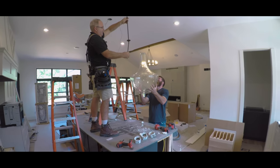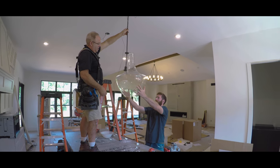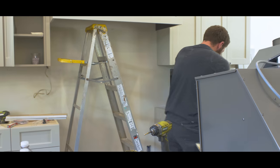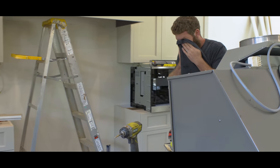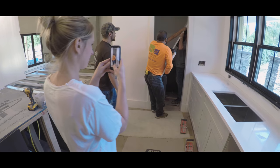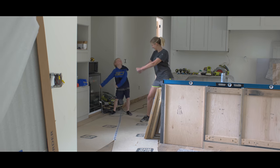That goes over that? That would be right there. Are you guys giants? You get caked. There you go. That's how you do it.